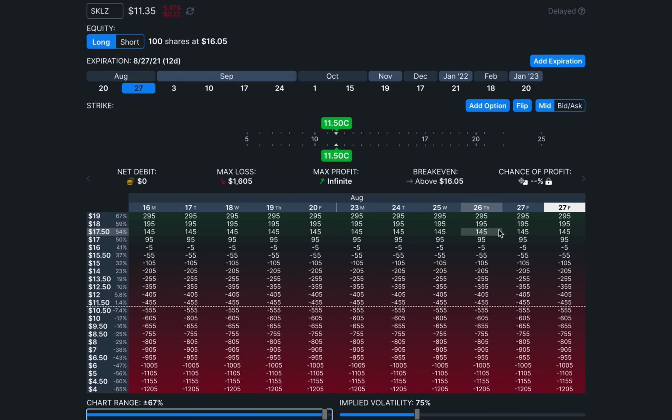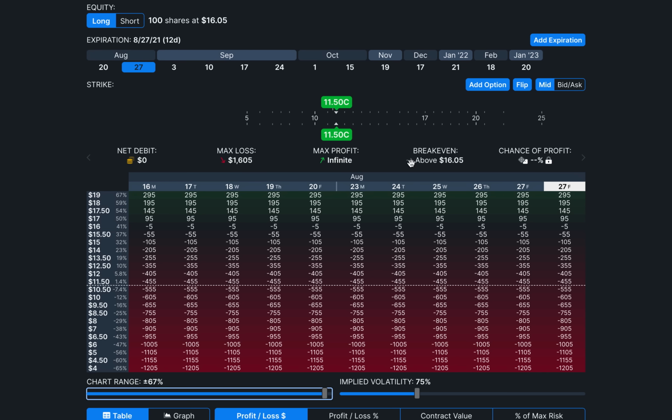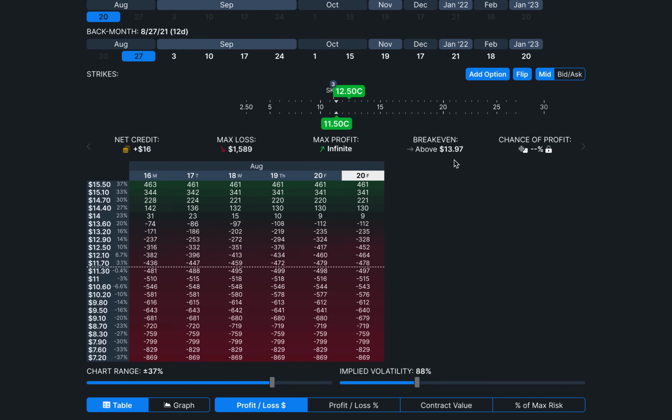Remember, over here, what happened? If we're not doing anything, we're just holding the shares, Skillz has to go up to 16.05 for us to break even. Now by doing this, Skillz only has to go up to $13.97. That's a lot lower and a lot more reasonable than 16.05, right? So not only are we still getting paid $16, not only do we still have unlimited upside potential, but now we can break even a lot faster. So as you can see, this is very useful, very helpful, right?